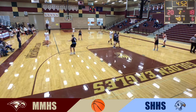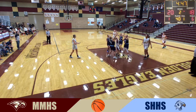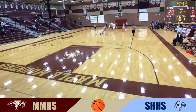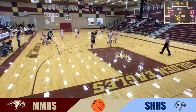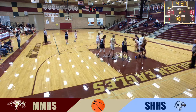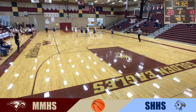She's hit 3 3-pointers this game. Counts for quite a few of Salem Hills' points. Goes back up. Smith recovers. Smith jump shot and just too hard. Comes out. Salem Hills gets the rebound, slows it up.